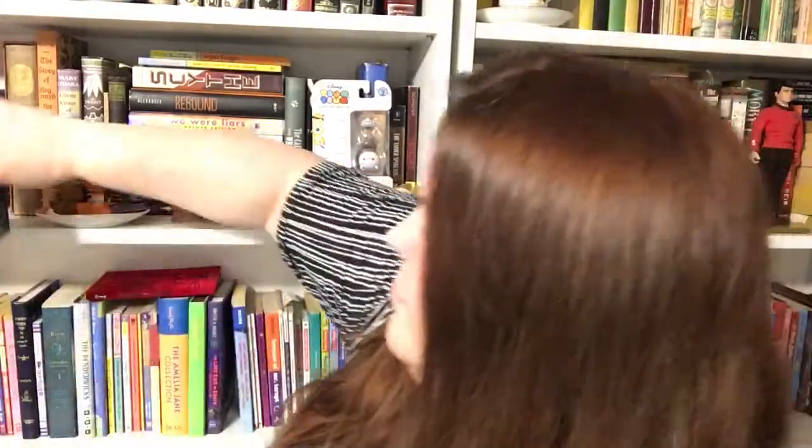They definitely cannot be read. They are so decayed that if you aren't careful, the pages fall right out and they feel very crumbly. So they're kind of at the end of their life expectancy as books. Now they're just decor.